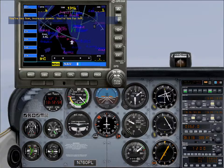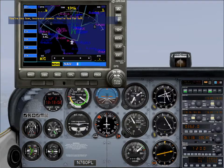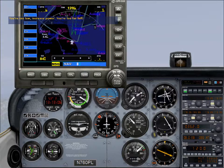There's NOLA, the locator outer marker. Listen for the sound and notice the blinking blue light. This tells you you're at NOLA. We're now at 6.4 miles from the runway threshold. You're too low. Increase power, you're now on the glide slope. Start your descent for landing.